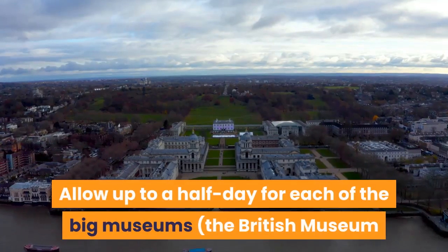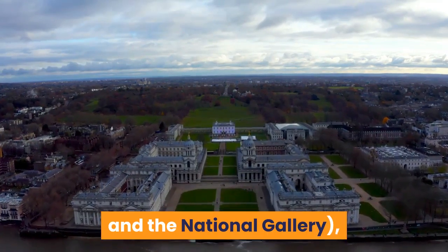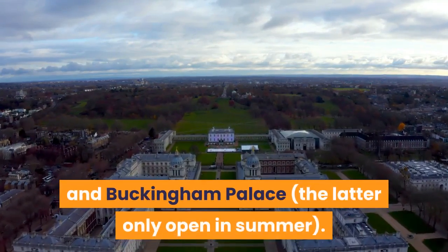Allow up to a half day for each of the big museums, the British Museum and the National Gallery, and at least a couple of hours for places like Westminster Abbey and Buckingham Palace, the latter only open in summer.